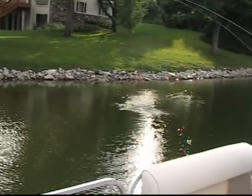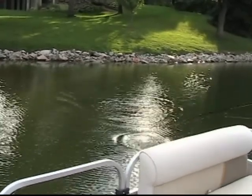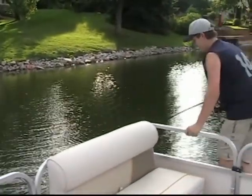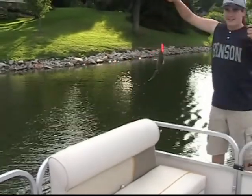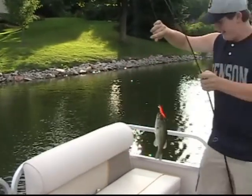Okay, we got a fish on here. There we go. Austin's playing him. He's not a real big one, but this is what it's all about. It's catching fish, having a good time. He's rocking the boat. He's always excited. No matter how big the fish is, it's always exciting to catch them.